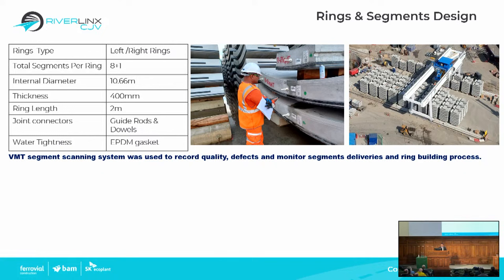So we normally do three checks. The final check, the shift engineer will do just before we load into the segment feeder. He does the final checks and clicks that it's okay to build. So those are the three checks we do through the VMT segment scanning system. A really good system, it has worked well with us.